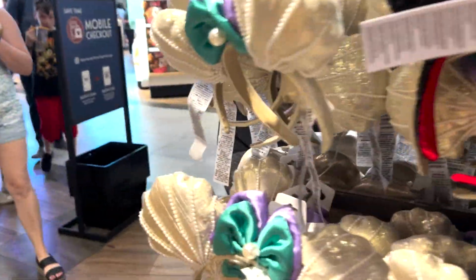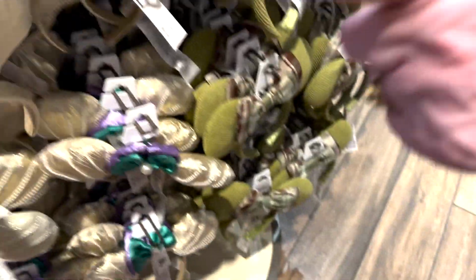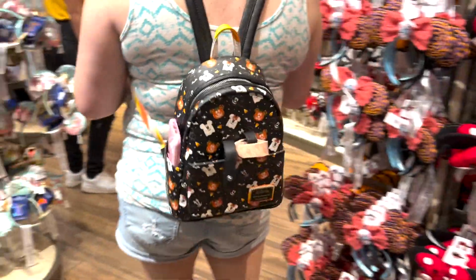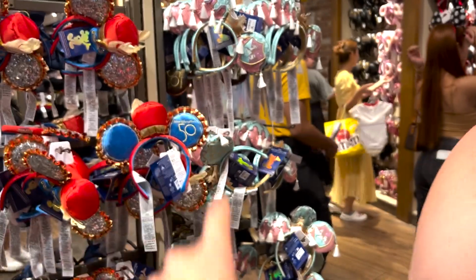But oh, look at the new Ariel ones. I saw these online. Oh, I saw those on Instagram. Ariel ones are so pretty. I thought those were really pretty. Yeah. Some other ones over here. Oh, I saw this, the Royal Carousel ones. I think those are really cool too.